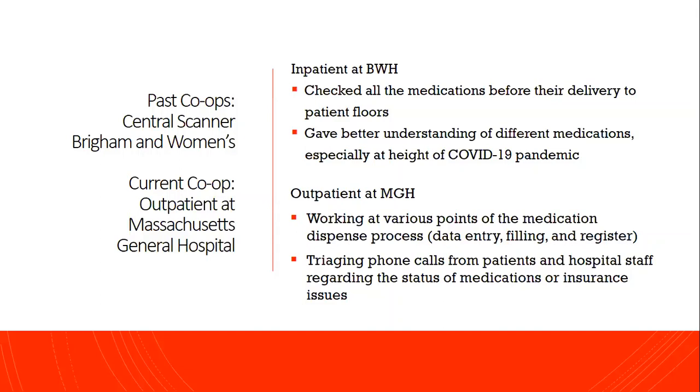I recently did my first shadowing opportunity at MGH. I got to shadow in the surgical ICU, and I'm going to be shadowing in a couple weeks at the transplant ICU.